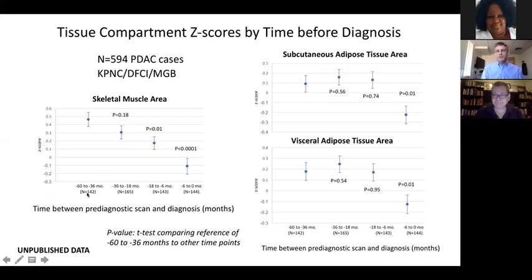If you use 3 to 5 years as a benchmark, because we went back as far as 5 years, you can see there's almost a linear reduction in the skeletal muscle area as you get closer to the time of diagnosis. That's what we had suspected might occur based on the mouse modeling data. So as you get closer and closer to diagnosis, the skeletal muscle seems to become less and less.